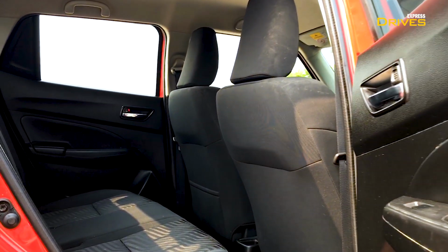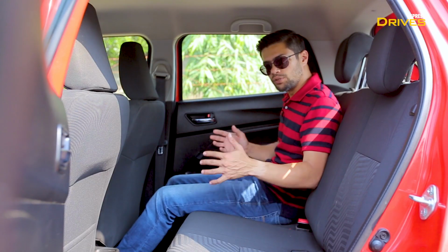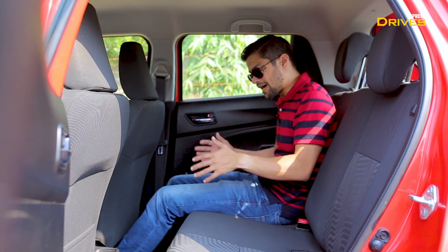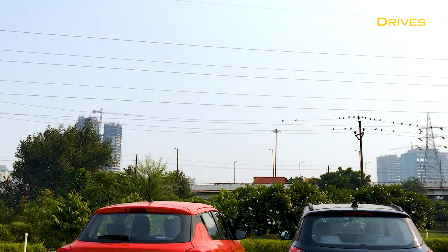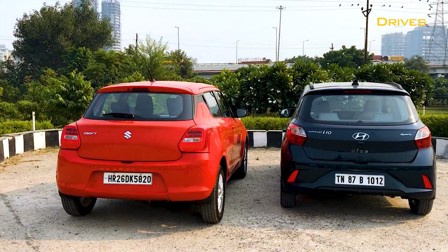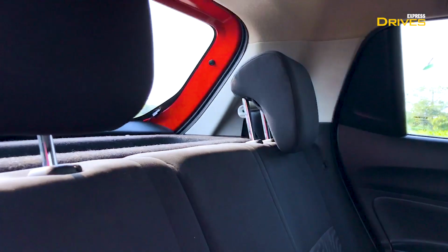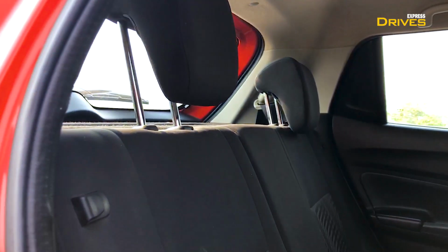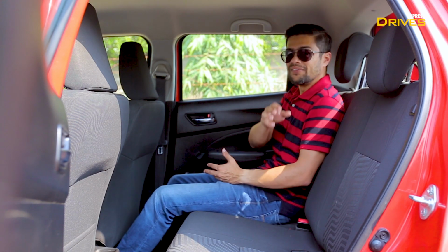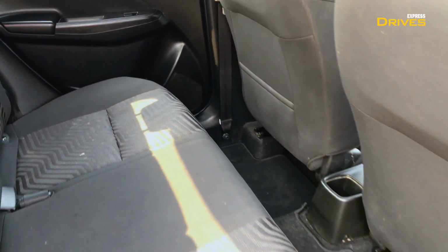Now in terms of seat, the seat again here is nice, the cushioning is good. The big difference, however, between both the cars is that the Swift is wider than the Grand i10 Nios, and that means that if you have to place 3 passengers at the rear seat, the 3 of them will find themselves more comfortable in the Swift compared to the Grand i10 Nios. The other big advantage in the rear seat of the Swift is the fact that it comes with adjustable headrests, so irrespective of your height, you will be able to find a more comfortable seating position in this seat than the Grand i10 Nios.